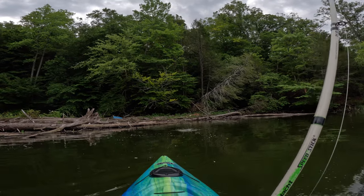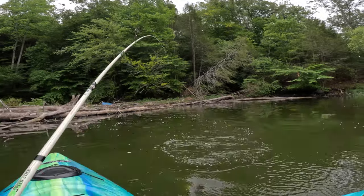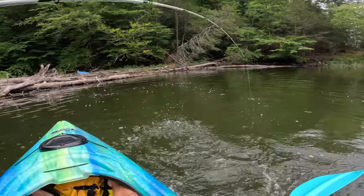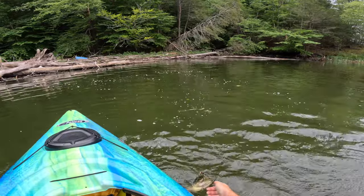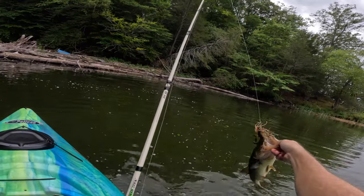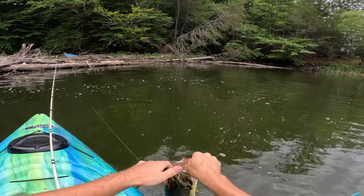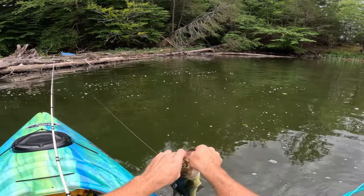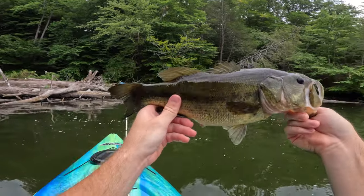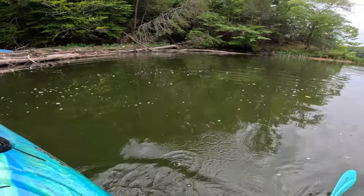Let's go! This is a good size bass. Let's go, guys. Calm down, calm down. Let's go! First bass of the day. Decent size too. Nice. Don't know what's going down there, but oh, his lip is all messed up. He's been caught before. Let's let him go. But let's go.